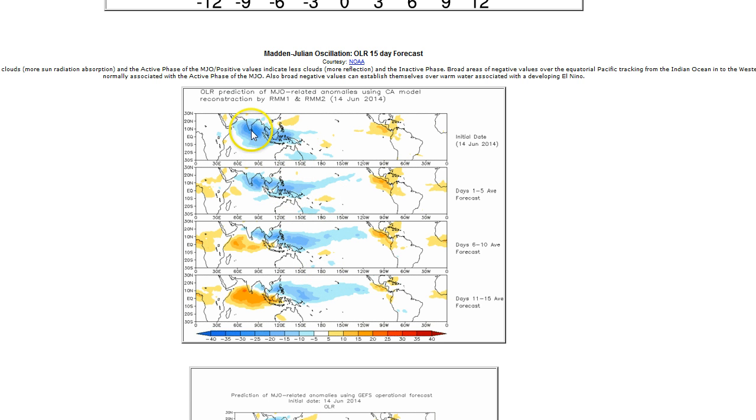The blues are the active phase of the MJO, westerly anomalies. The reds and yellows and oranges are the inactive phase, what we would consider easterly anomalies. And what you see per the CA model, which is a statistical model, is suggesting that the active phase of the MJO is in fact supposed to wake up, is supposed to make it to the dateline, and in fact we're supposed to start getting some sort of westerly anomalies, according to this model.